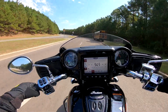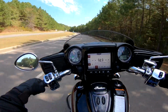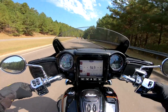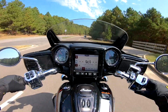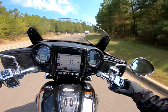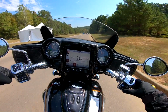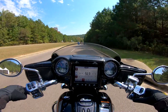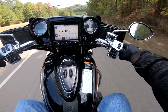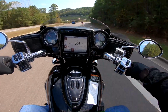I thought I'd ride one, see how it is. Even has an adjustable windshield. It's as high as it goes. So this is like a bagger. It's got the saddlebags. Put the windshield down. Says a 7-inch Ride Command touchscreen display with navigation. Very nice.